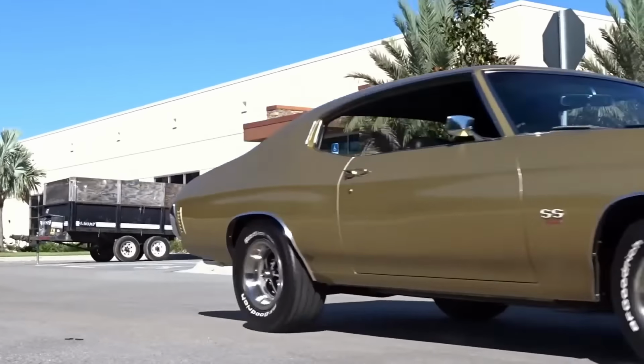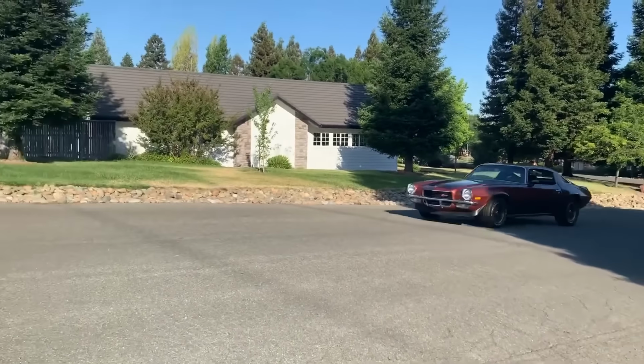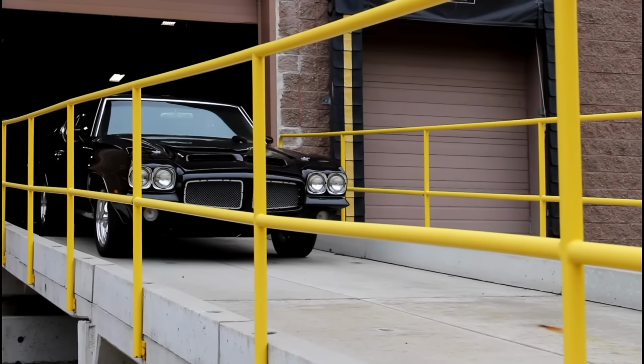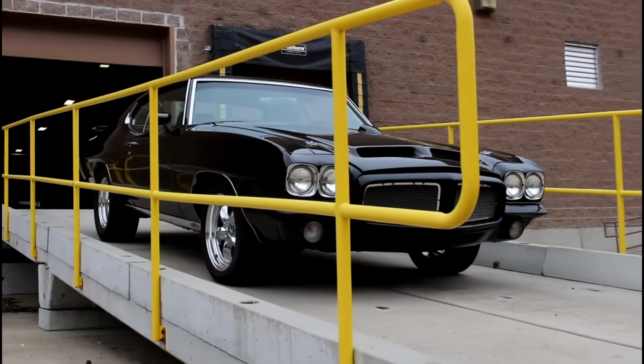And there you have it, my friends. 10 of the most beautiful, brutal, and coveted muscle cars the 1970s gave us. Machines that didn't just define an era, they still make our hearts race even today.